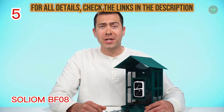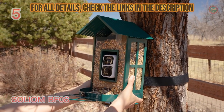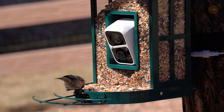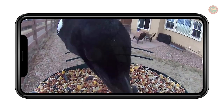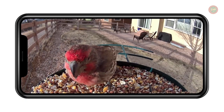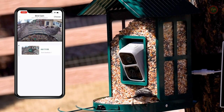If you love bird watching, then you need the SOLIOM Smart Bird Feeder Camera. This camera is easy to install and includes a mounting strap, a solar panel with a 10-foot cable, motion detection, and artificial intelligence to recognize more than 10,000 birds. With the solar panel, this innovative bird feeder camera stays charged so you can enjoy live footage from anywhere using your phone and the free SOLIOM Pro app.